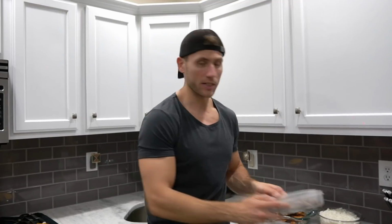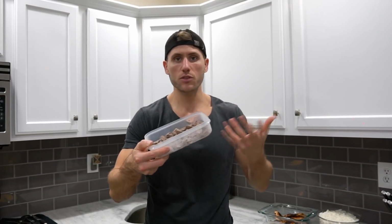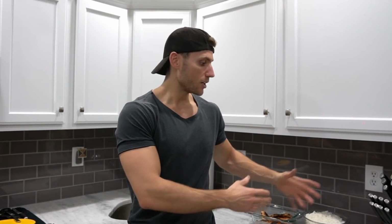Now, anytime I want to make a meal, it's super easy for me to grab 4, 6, 8 ounces, however much meat you want. Just grab it out of the container. You've got the rice cooked already. If you don't want rice, you want a potato, 5 minutes in the microwave, your potatoes are done. Get your proteins cooked in bulk. Cook some rice in bulk so you have it. And yeah, it's as simple as that.